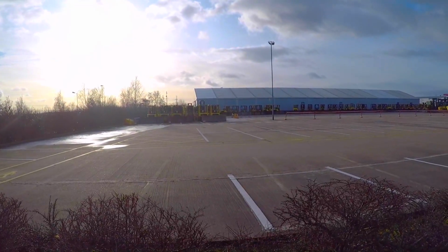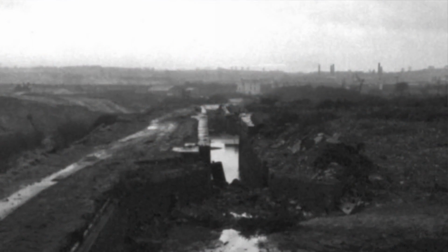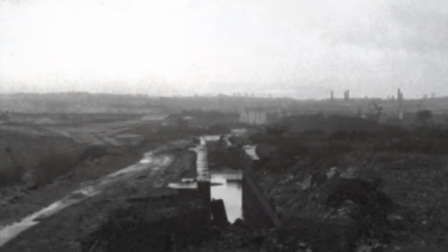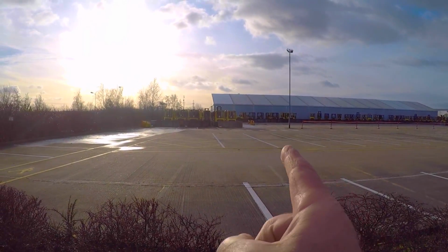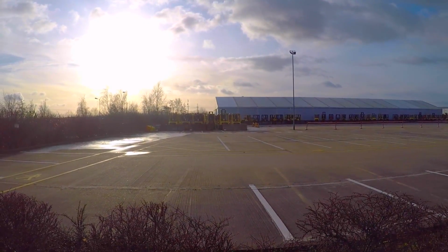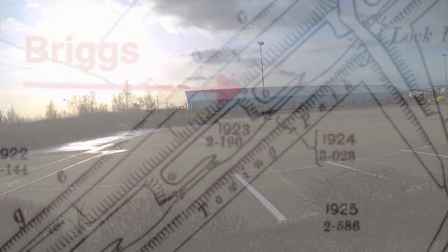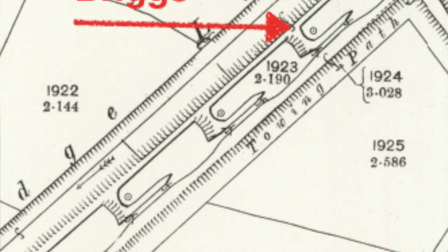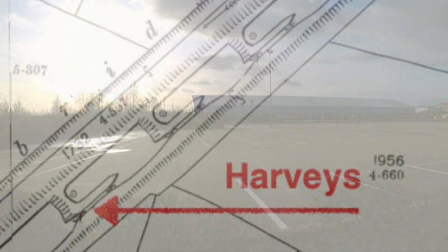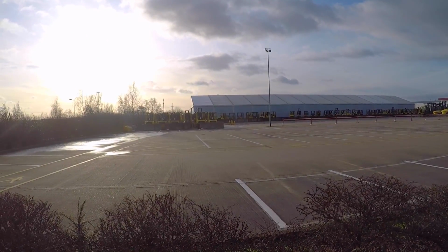Now, when I say I'm going to follow the line as accurately as I possibly can, I'm not going to be stupid about this. These sites have got security guards on them, so there's no way I'm going blundering through here. I'm quite happy to accept that the line of the canal followed underneath this car park in that direction and went under the extreme left-hand end of that white building you can see at the far side behind all the diggers. Lock number 6 is directly under where I'm standing right now, and lock number 7 actually sat underneath that white building. So let's get round to the back of it and carry on following the line down the hill.